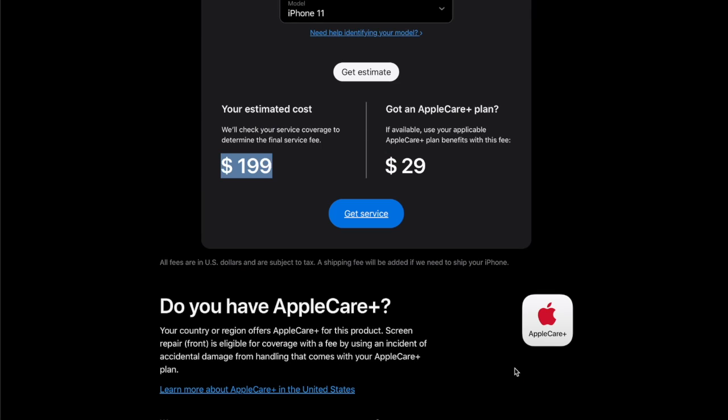Then speaking of repairs, let's get a little bit into the repair pricing. So let's say you broke the screen on your phone. Well, unfortunately, it's $139 to replace it at a third-party repair shop. And if you were to do it from Apple, it's $200 to replace the screen. And then the back glass is around $200 from a third-party repair shop. And Apple doesn't even replace the back glass on these.